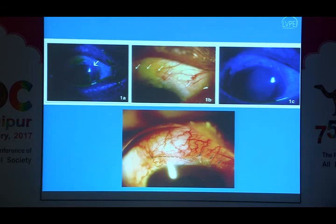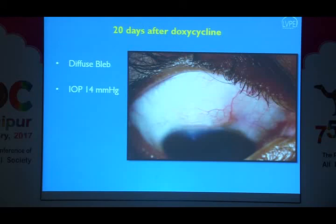Then you also have 18 millimeter and 20 millimeter bandage contact lenses available today. The scleral contact lenses available today are about 1,200 rupees or so, which is extremely useful, especially for somebody who has a conjunctival incision which is slightly posterior, 2 to 3 millimeter frill. And if you have done a trabeculectomy, even in those eyes, you can use these lenses. They're extremely useful.